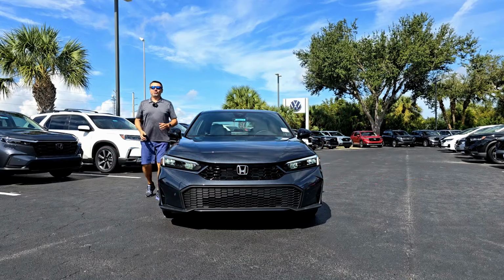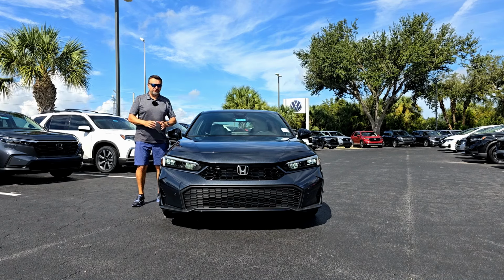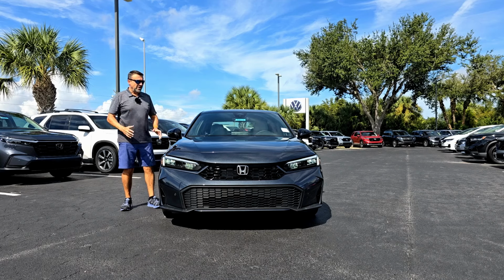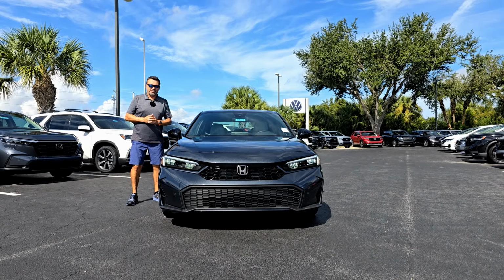And the Civic's been around for over 50 years. It was first introduced in 1972, and this is the 11th generation of it. Redesigned in 2022. For 2025, we have some minor changes on the exterior, and the big one, the addition of the hybrid model, which is the one that I have for you today. Let's see what's changed on the outside.